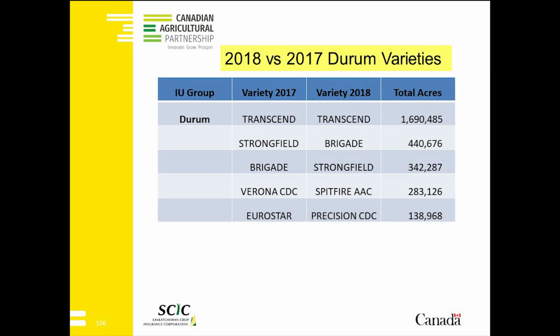I'm going to move on to durum very quickly. I know I'm just kind of skimming the surface on a lot of these, but there's just too many to dig into in depth. Transcend is our most widely grown. That's been for a couple of years. Brigade moved up to second from Strongfield. Strongfield's dropped down to third position, then Spitfire, and then Precision, CDC Precision from the Crop Development Centre.